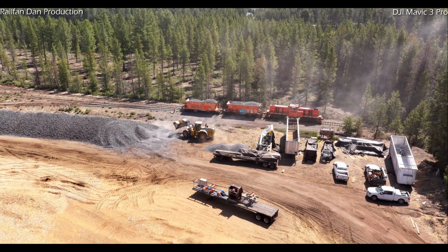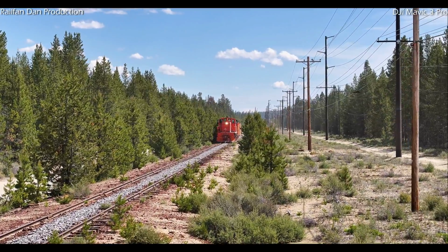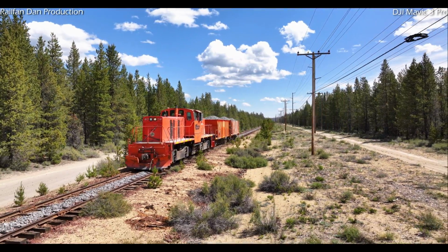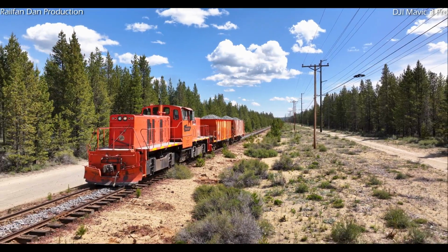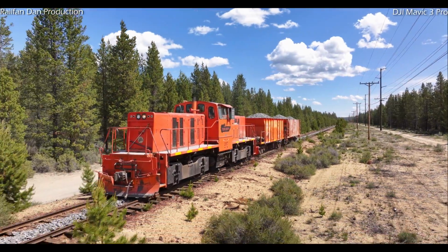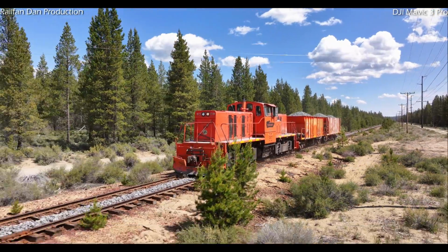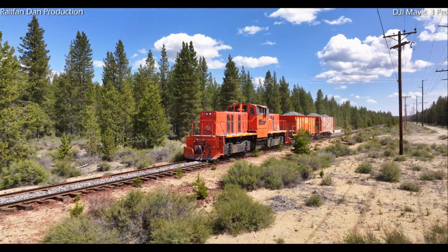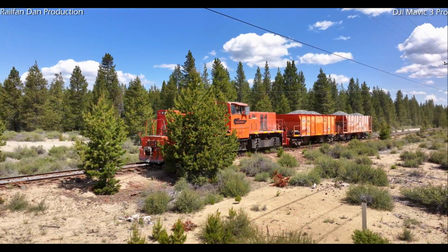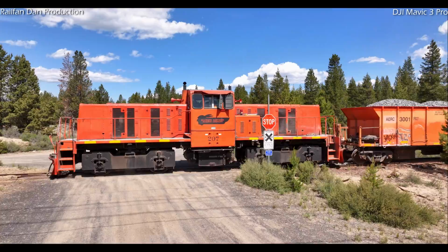All loaded up and ready to head out for another dump. The Klamath Northern is one that has been on my list to film for years. I never imagined a scenario like this would be the first time I captured them. Someday I hope to film an actual revenue run, but that seems to be only about once a week.